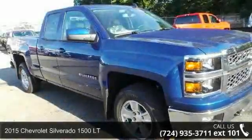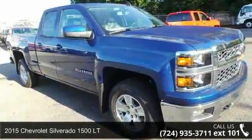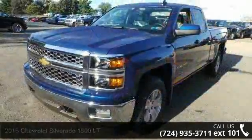Step into the 2015 Chevrolet Silverado 1500 LT. This may be the set of wheels you've been looking for.